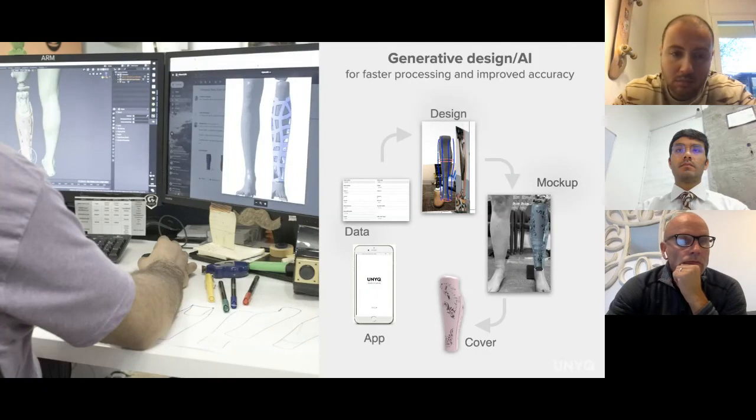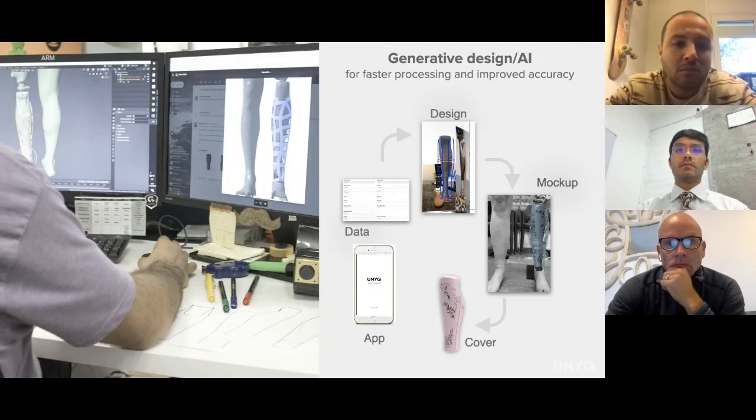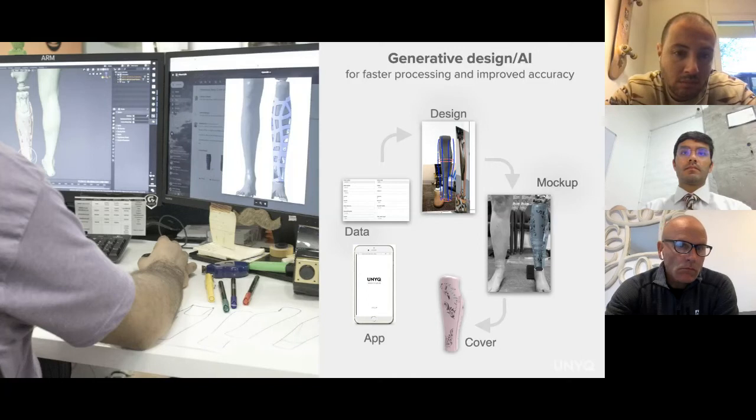So to summarize, the generative design: what we do is that we use the data from the app, from the photos, from the measurements, and then we render the picture in our software. And because of all the data points we have, as I said, it has gone from 8 hours years ago down to 30 minutes to render the cover. But I think maybe the best thing for the clinician is that you can then see the mock-up. You can see exactly how the cover will look on your leg. And that could differ sometimes because you have different components underneath.